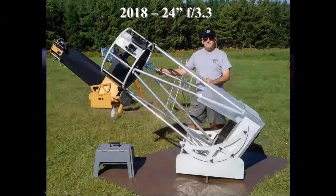This is a 24-inch f3.3 that I made in 2018. It looks similar to the 25-inch because I repurposed that one as well. So I actually sold the mirror and I made another one. And I'll show you a little bit about that. This is shot in Bayfield, Ontario.